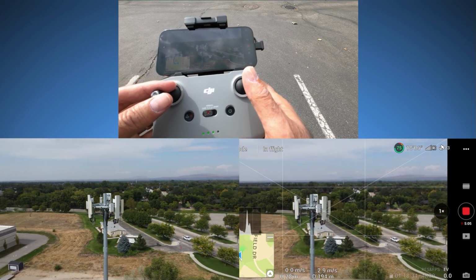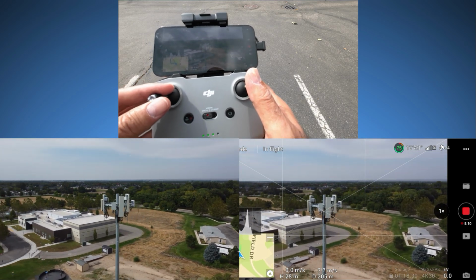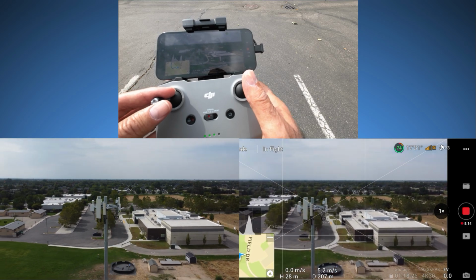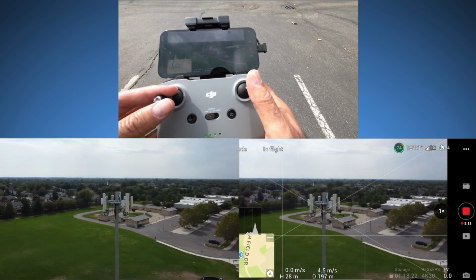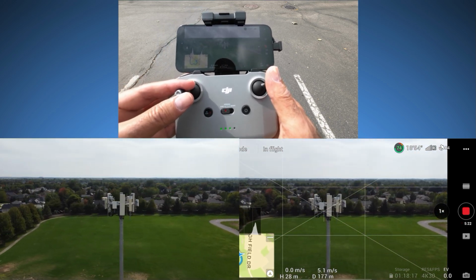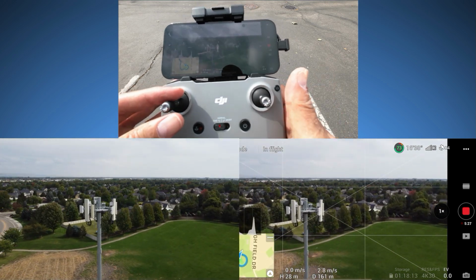Cine mode really helps in that regard. And you know, so far no dimming on the screen. And again, I'm in direct sunlight right now. And I can see the screen just fine. Well, there's a good loop.